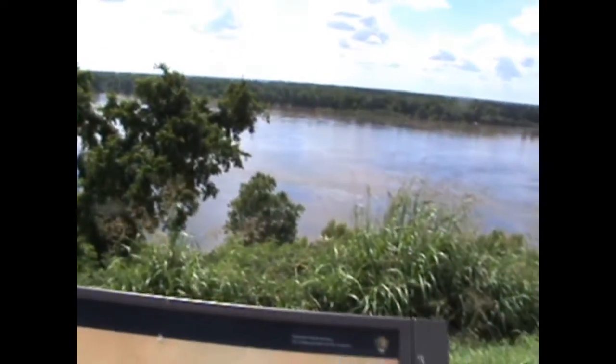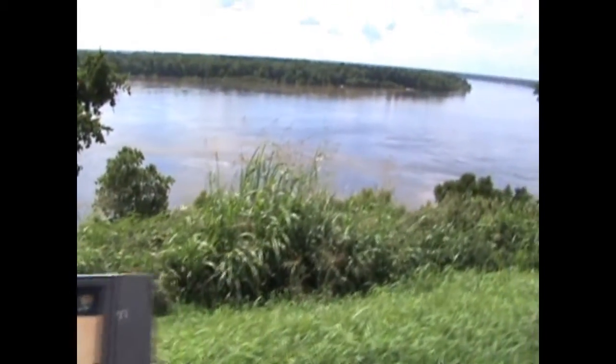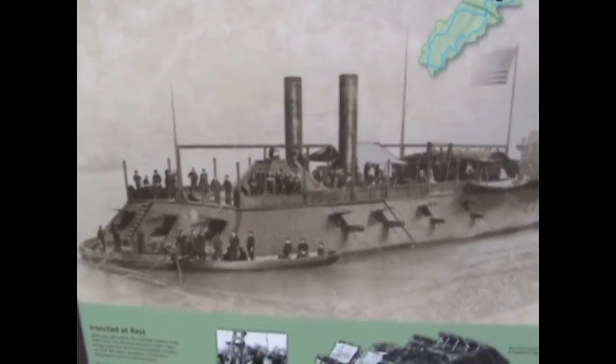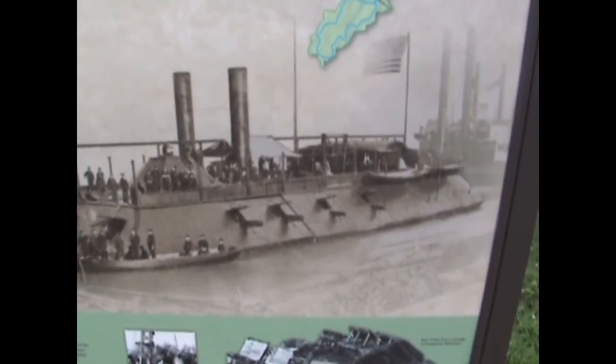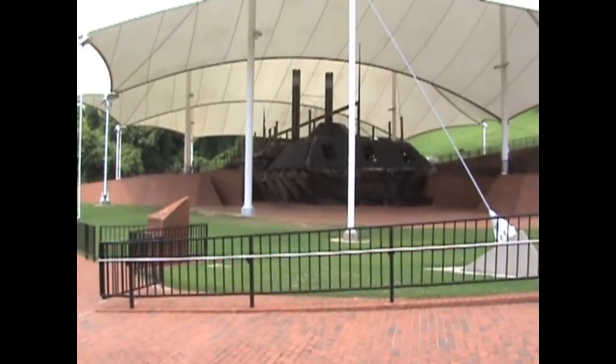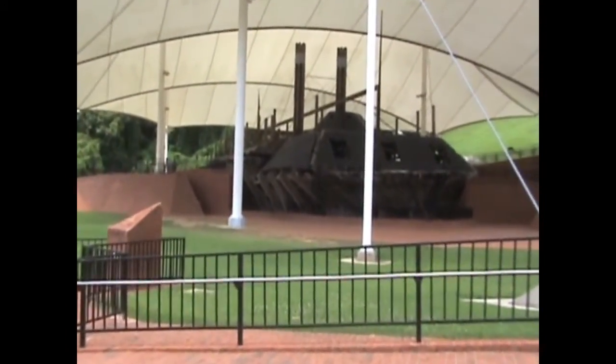The Union really depended on their new ironclads to save the day for them. And this is a picture of one of the ironclads. They're heavily fortified with armor plating. Now this is a closer look at one.